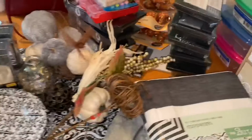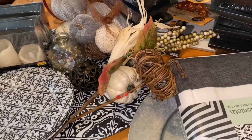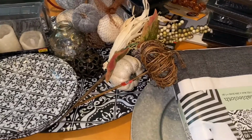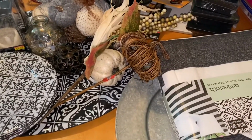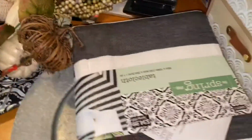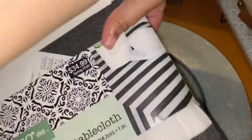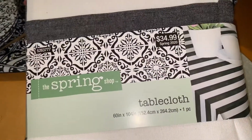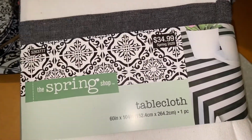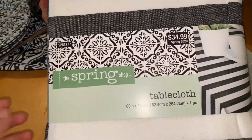So you guys, we also went to Dollar Tree and Hobby Lobby. You guys know how my mom is with the tablescapes. The tablescapes are coming back. So at Hobby Lobby, we've got a tablecloth. You guys know Hobby Lobby and Michaels are always coming through with the deals. So we hit the spring clearance section and it was like 75% off.